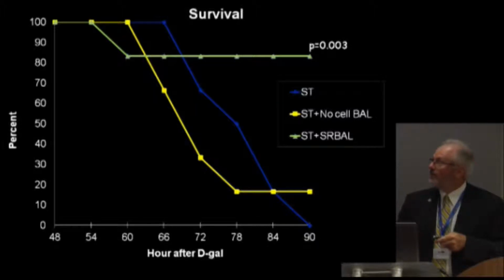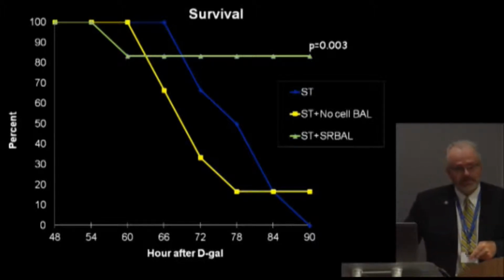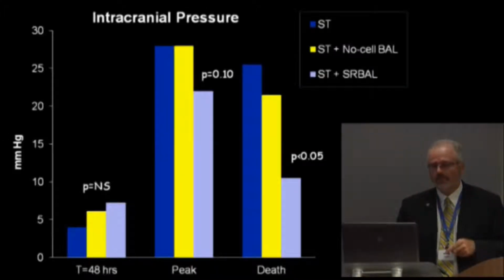This is the survival curves. In the treatment group with the SRBAL, we had one pig that died, in an earlier treatment with the Fresenius membrane. Since we went to the Mars membrane, we haven't had any pig deaths. All of the controls without a treatment were dead at 90 hours. There was one survivor in the Mars treatment group without cells. So this is highly significant survival in this ambulatory model.